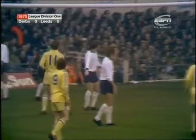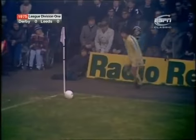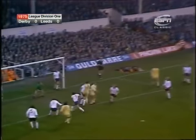So Lorimer to take the corner. Hunter and Madeley in the box for Leeds. Cherry!